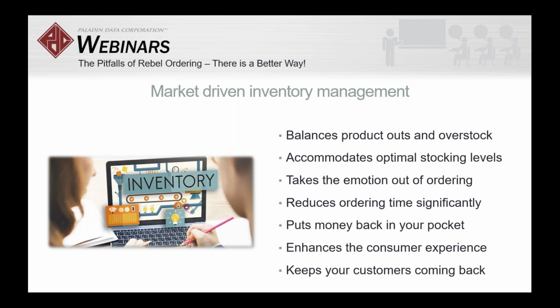It also accommodates optimal stocking levels, right? So that's what we do, we look at a projection. All you tell Paladin is how much depth you want in your product, and we figure it out. We look at the historical sales, that pattern of sales, we run it through the algorithms, and we determine the optimal stocking level.